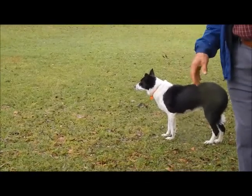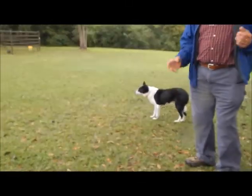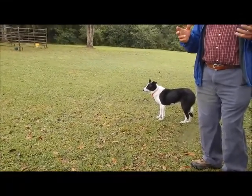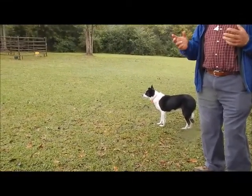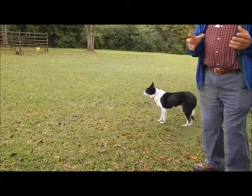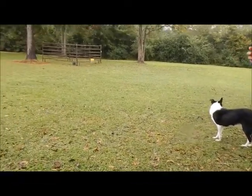I could train them in numbers if I wanted to. That doesn't make any difference. Now, it is harder for me. I'm really about the only person I know that uses different sets of verbal commands. There are some people who use different whistles on different dogs. But it's harder for me, but it's easier for the dog.